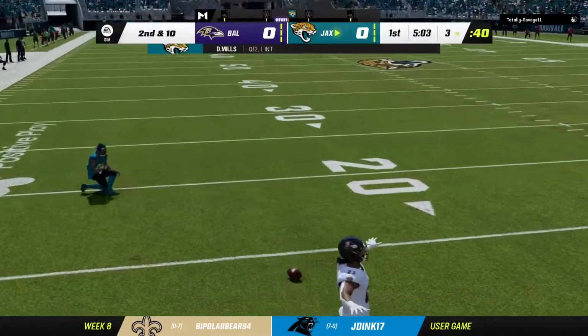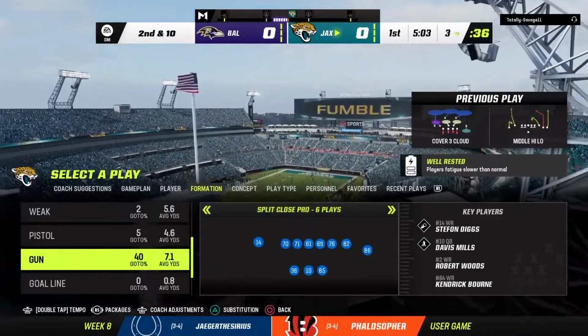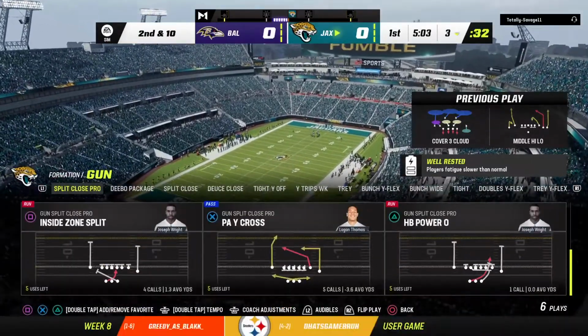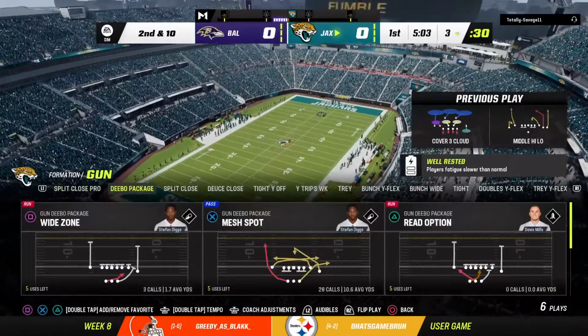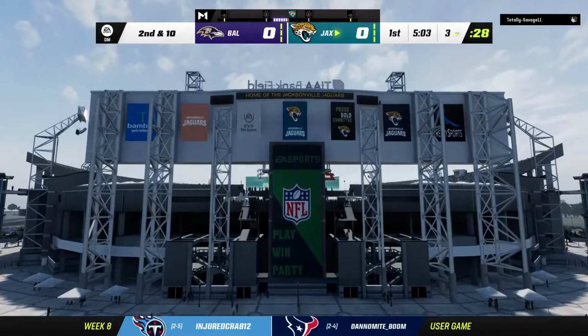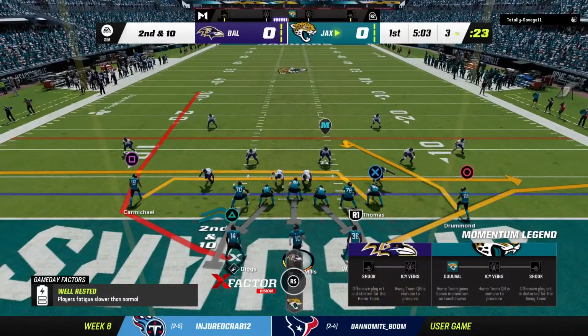Now here's a pass on 1st down that's knocked away and incomplete. Yes, sir. How about an attaboy there on 1st down? Got his hand in and knocked it away. After the incomplete pass, here now is 2nd and 10.